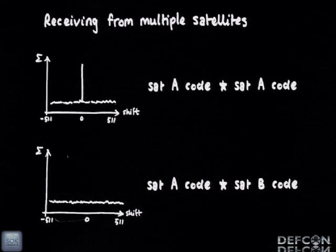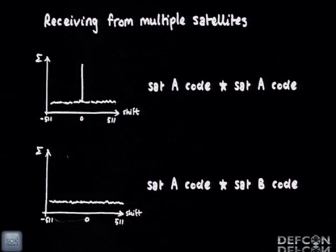The second property of these Gold codes is going to allow us to receive from multiple satellites, which is pretty useful, seeing as you need at least 4 satellites to get a solution. All of the GPS satellites transmit on the same frequency, and they're transmitting data modulated in pretty much the same way. So you'd think, how are you going to distinguish between different satellites?